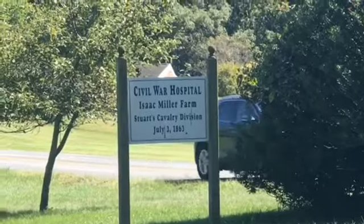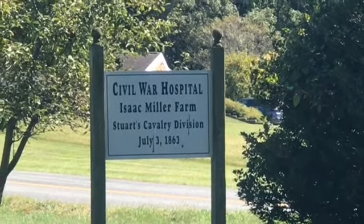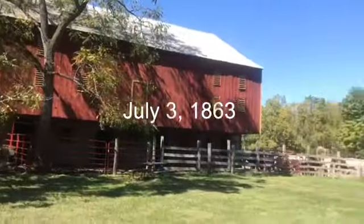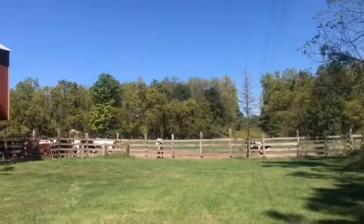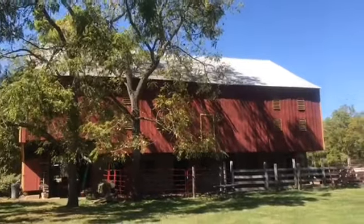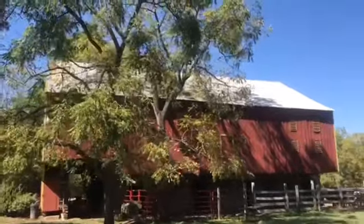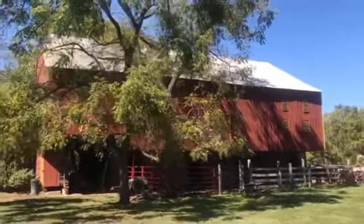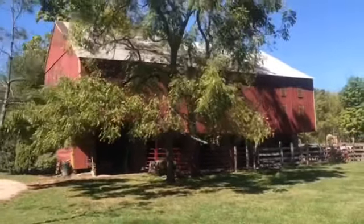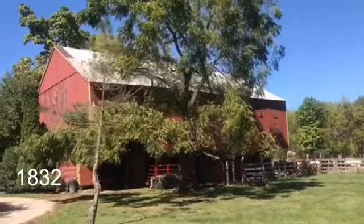Okay, today we are going to take a look at the Isaac Miller Farm, which was a part of Jeb Stuart's Cavalry Division on July 3rd of 1863. Here we stand at the barn of the Isaac Miller Farm, which was built around the year 1832. We're going to talk a little bit today about the battle that raged around this farm and house, and a little bit about the property. Again, the barn here was built in the year 1832.